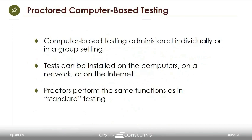All right. So now we get to move into some more current information.